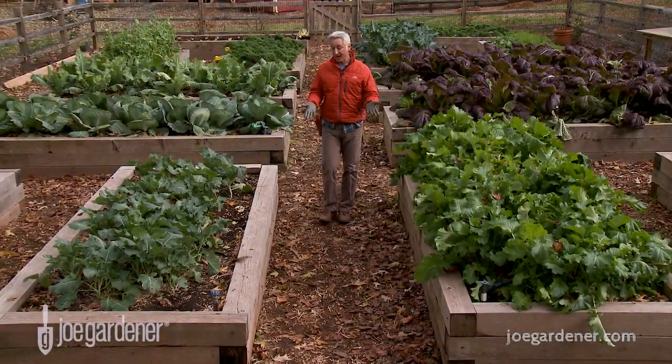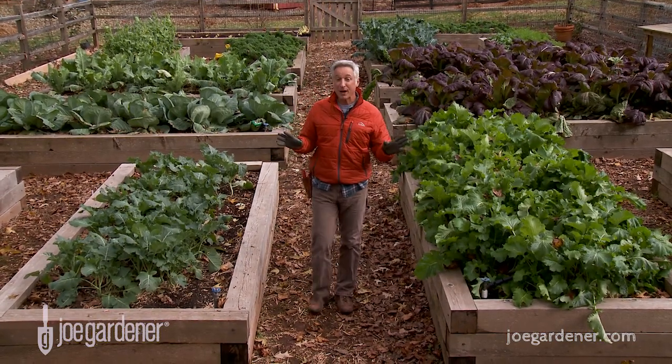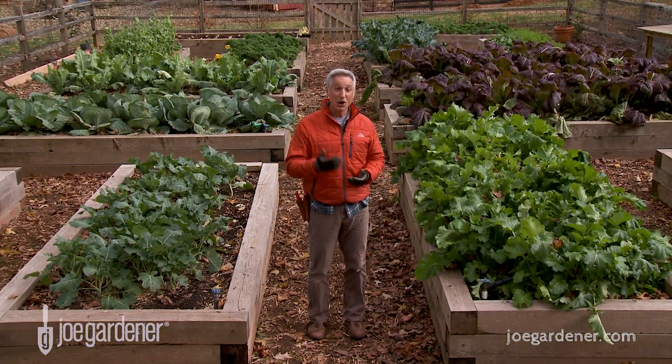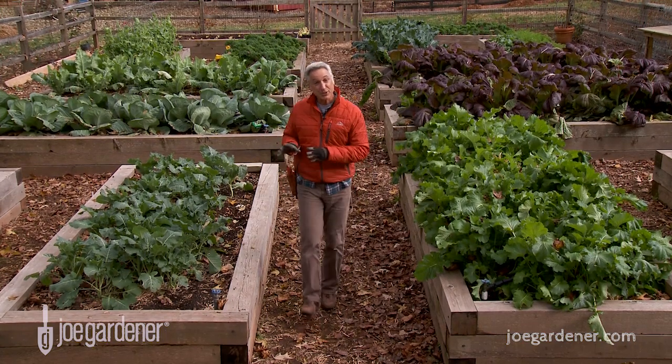If you're giving thought as to how to lay out your beds within your garden, is it better to orient them north or south or east or west? Well, if you're in a full sun environment, it really shouldn't matter because by the end of the day, all the plants should get enough light. But what does matter is how the plants are positioned within the bed.